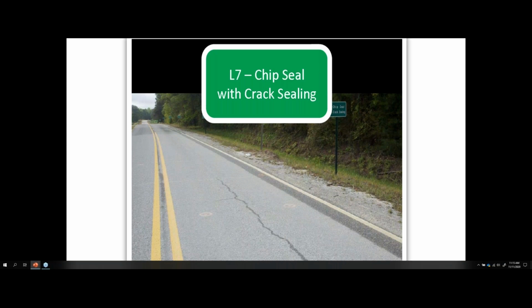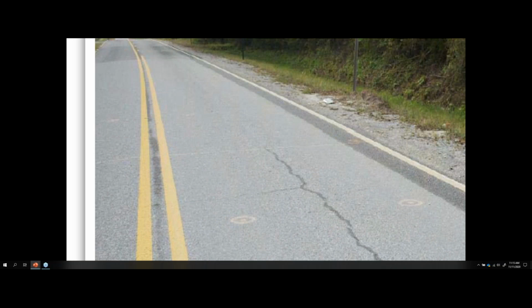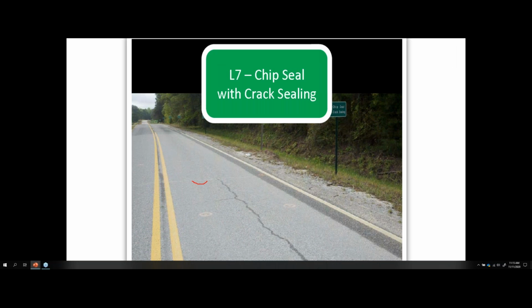Here's a picture of those two control sections. See if we can zoom in on that. That white line there separates the two sections. The first section that you're coming up to is the chip seal with no crack seal treatment. And then the section after the line shows a section with crack seal as a pre-treatment, and you're not seeing any cracking reflecting through. So we're eliminating the chance of water penetrating that area.